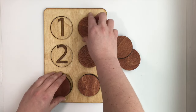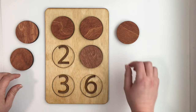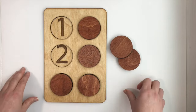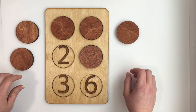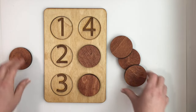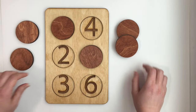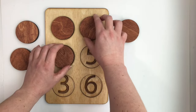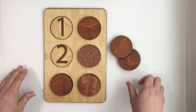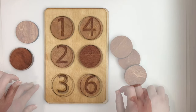4 is a number sign, dots 3, 4, 5, and 6, plus D, dots 1, 4, and 5. 5 is a number sign, dots 3, 4, 5, and 6, plus E, dots 1 and 5. 6 is a number sign, dots 3, 4, 5, and 6, and F, dots 1, 2, and 4. 7 is a number sign, dots 3, 4, 5, and 6, plus G, dots 1, 2, 4, and 5.